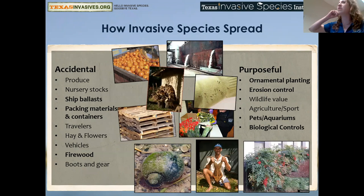So how do invasive species spread? It's all us. It's all humans, whether we're doing it accidentally or purposefully. Accidental is how a lot of invasive plants, insects, and pests have gotten here. Zebra mussels were accidentally brought over as hitchhikers in ballast water. Now we scan the ballast water and test for those things, but back in the day, nobody was looking for that.